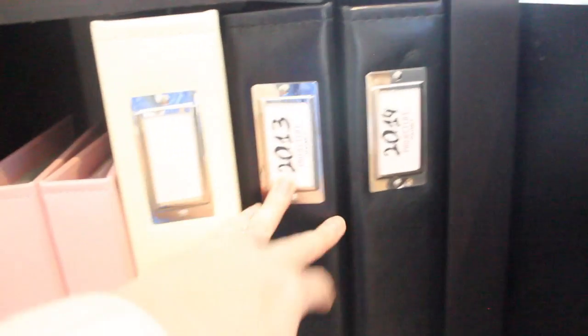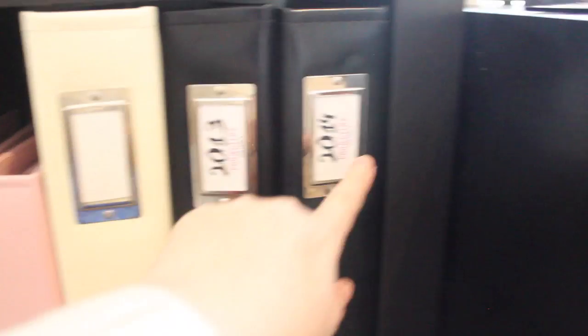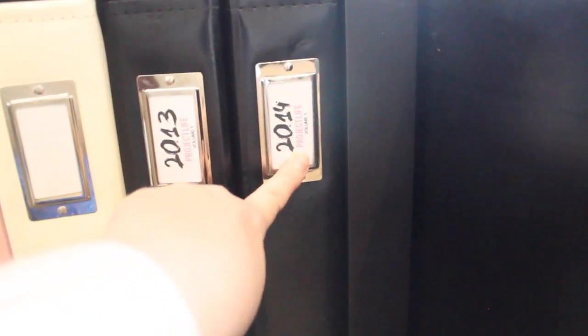It is a We R Memory Keepers in vanilla. So these are the albums I first started off with. Second half of 2013 was when I started Project Life. First part of 2014, I started with black. I thought black, nice and neutral, keep anything. Now I've gone to the greige, and I love greige. This is the We R Memory Keepers in greige, vanilla, and then the black. But I'm really loving the greige, so I'm sticking with greige.